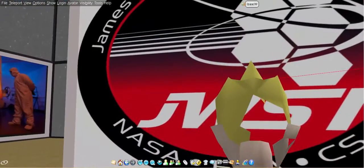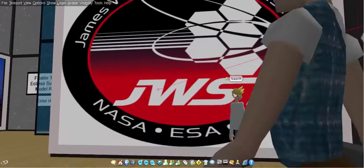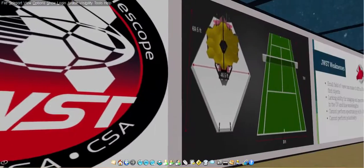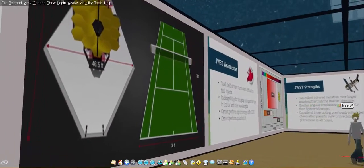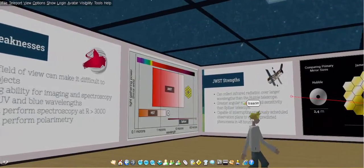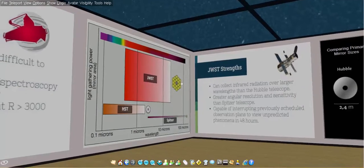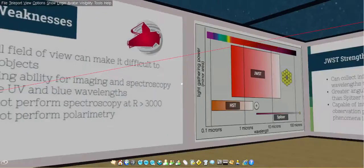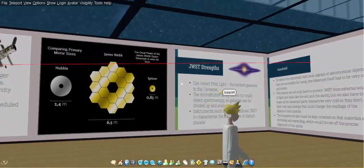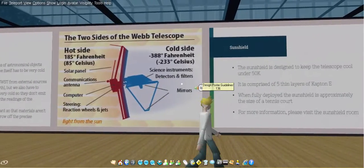Hey guys, it's Isabel. I'm going to take you through the James Webb Space Telescope room. In this room, it gives a brief outline of a few of the many instruments on the James Webb Space Telescope. And there's so many instruments on this telescope that need to be kept cool. And one way that the NASA scientists thought of to keep the telescope cool was obviously to develop the sun shields. And if you come over these slides towards where I am, it gives a description of how the sun shield works.